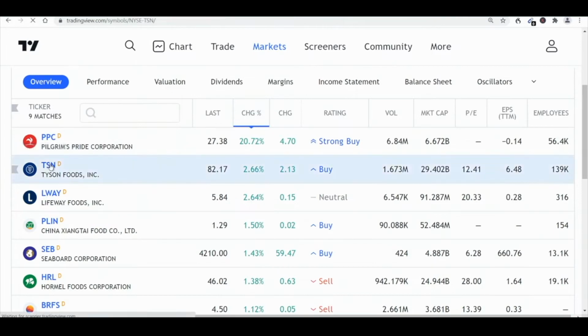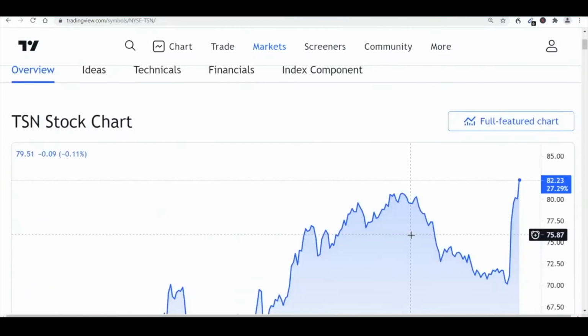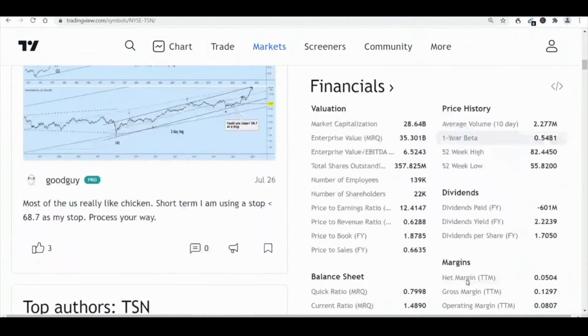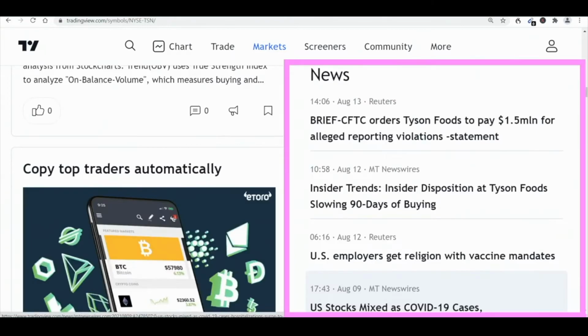Let's see if yesterday they had a big run. Exactly. So this is still a buy because you can see this big bullish run right here. Sell the news, making higher highs, looking for a resistance. Make sure they weren't acquired. Scroll down news. Nope, everything looks good.